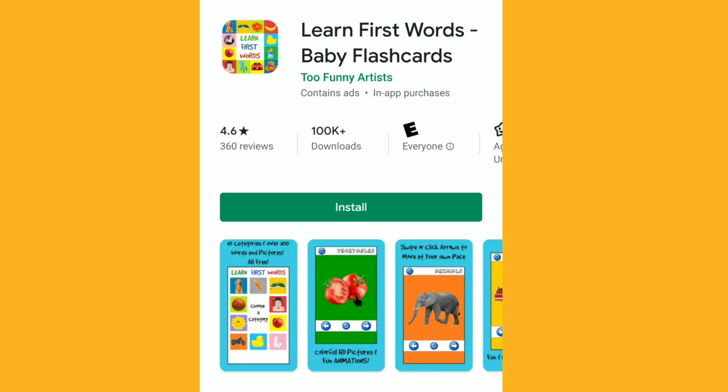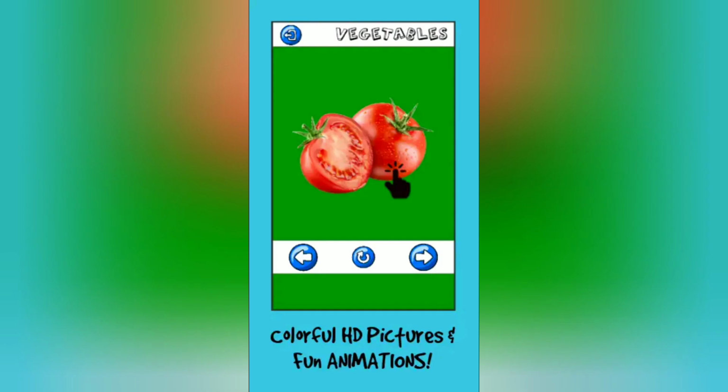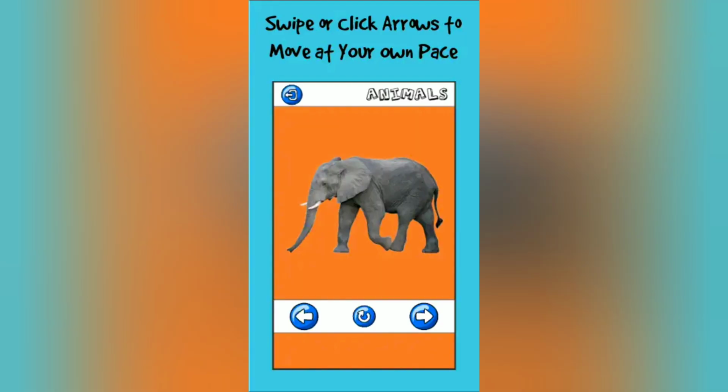All right, guys, so the first app is Learn First Words baby flashcards. This one goes up to 12 months, but they have 18-month and 24-month ones even, so I definitely recommend checking those out. There are a ton of categories, which is what I really love about these. The pictures are great. They actually remind me of the Baby's First Word books. I'm not 100% sure they may be a part of that. So definitely check these out.